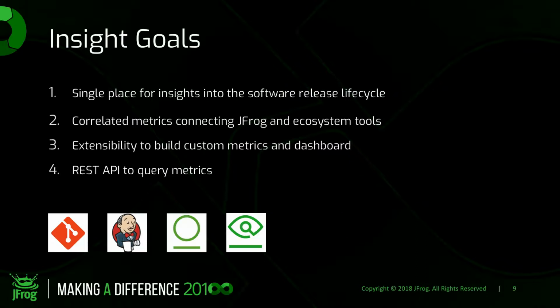Now, this is a great vision for Insight, but Insight is a very new tool. So we wanted to start with a simple scoped project that would start to give you an idea of what this is about and allow us to start collecting feedback from customers on what they really need and where we need to go next. And so to begin with, we took 4 tools that we know our customers really care about, and that is Git, Jenkins, Artifactory, and Xray.